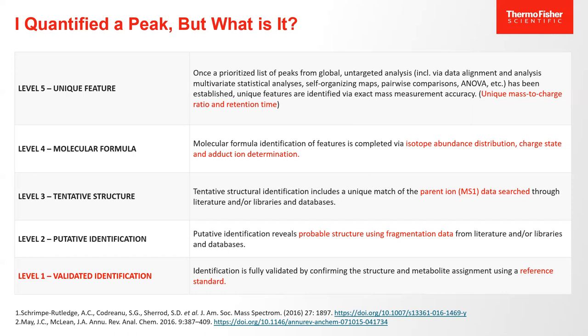But a chemical composition is not a structure, it's a formula. We know there can be anywhere from several to several hundred to 8 or 10,000 different structures with the exact same chemical composition. So level 3 is when we take that accurate mass precursor, we search against literature, libraries, and databases, and we create a list of possible compounds.